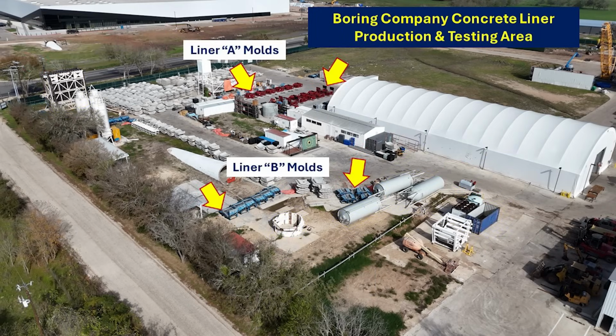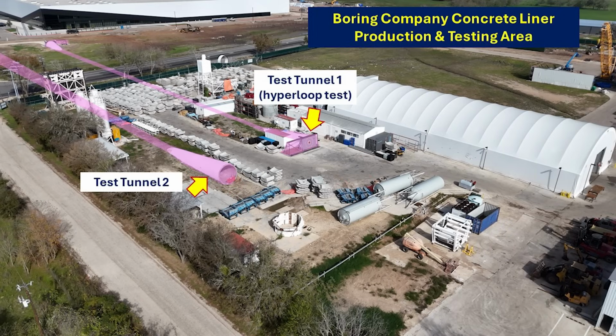Also, you can see 2 different kinds of liner molds in this picture. The upper ones are the liner A molds is what I call them. They're red and they make one of the segments. And liner B in blue make another kind of the segments. And these make the rings for the tunnels.